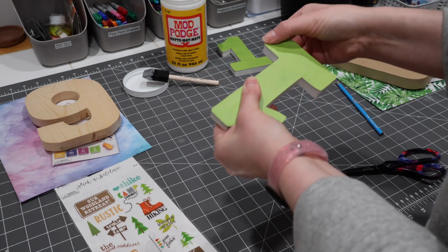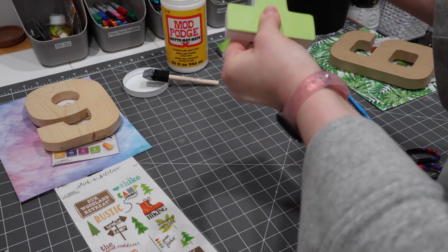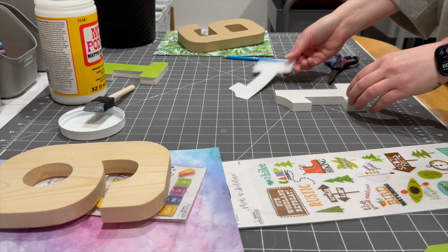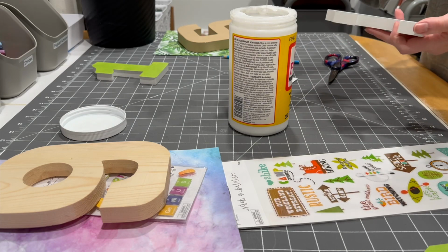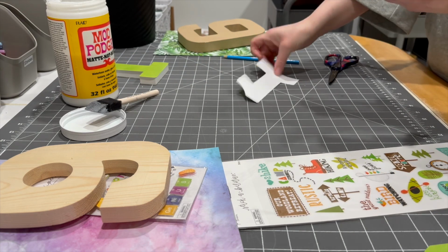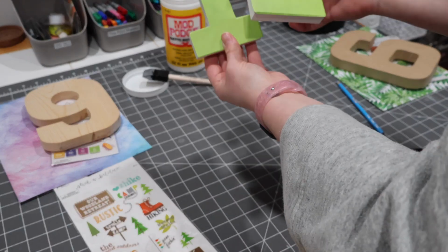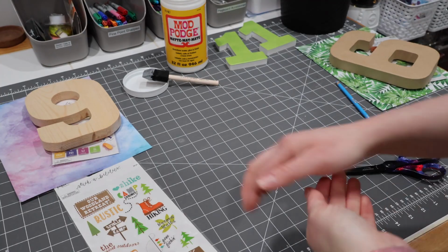Just going around and making sure the edges are nice and stuck down now. And when I end up creating these numbers in bulk like this, where I'm working on not just one child's numbers, I like to do this step and then give this a little bit of time to dry before I start sticking stickers to it. And then I will move on to another number and start cutting out the background for that one. And then by the time I have the backgrounds cut out for these other numbers, these should be dry and ready for stickers. So we will set those off to the side and we will move on to our girl.